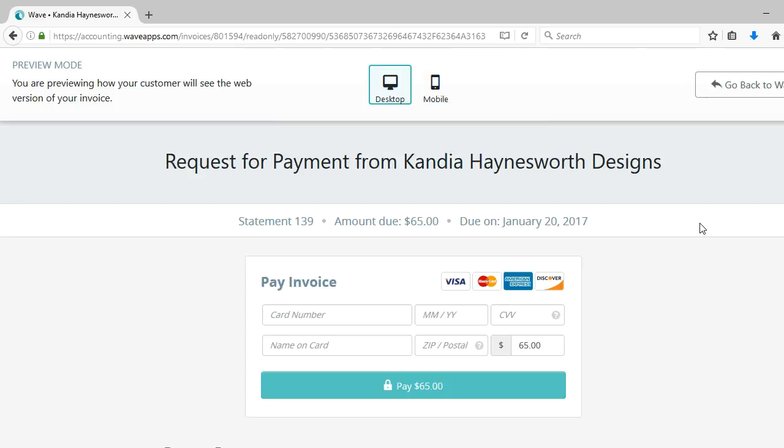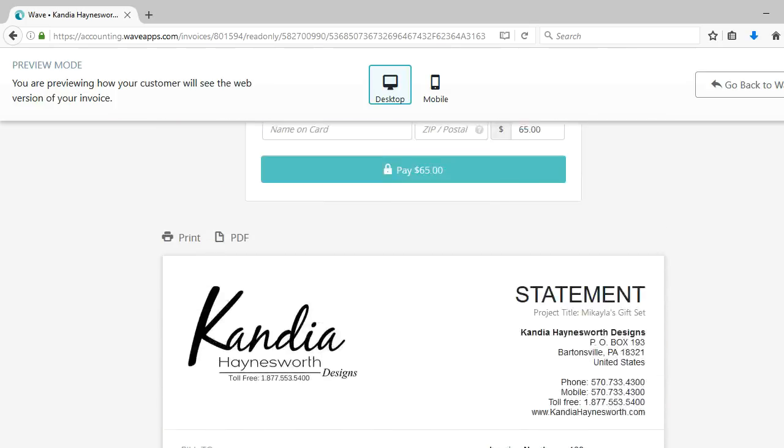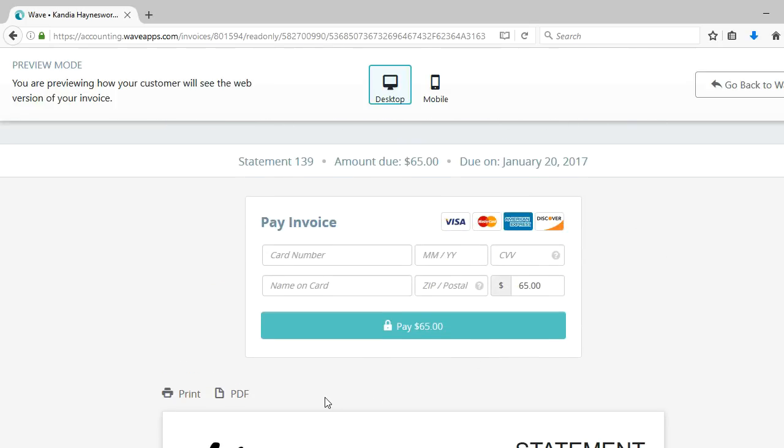So when the electronic invoice is opened from CandiaHaynesworth.com, the customer can submit payment or review their statement. They can download their statement as a PDF or print it. The invoice number, amount due, and credit cards accepted are visibly clear to the customer. They have the control of submitting payment securely and privately from their devices and lowering the amount of the deposit we agreed on. So let's say, for example, the deposit on a $65 order was $39. All they would have to do is simply change that amount, enter their information, and hit pay.